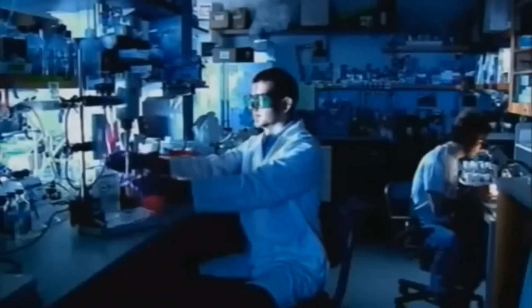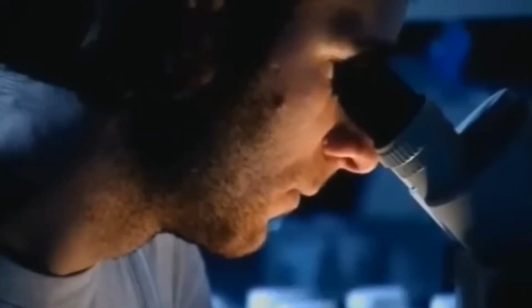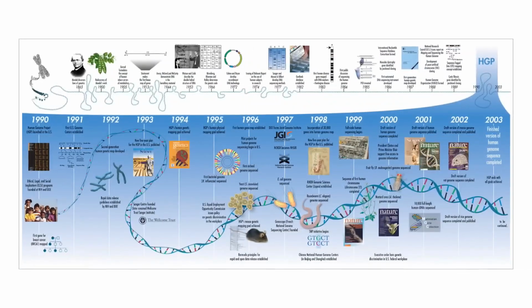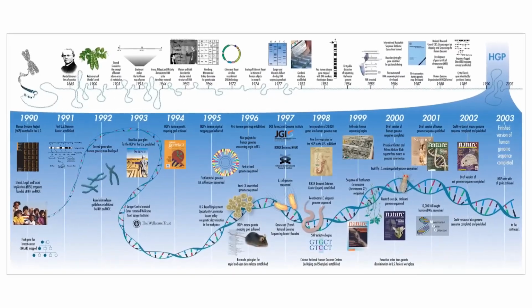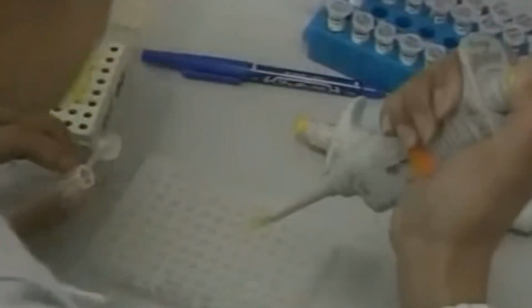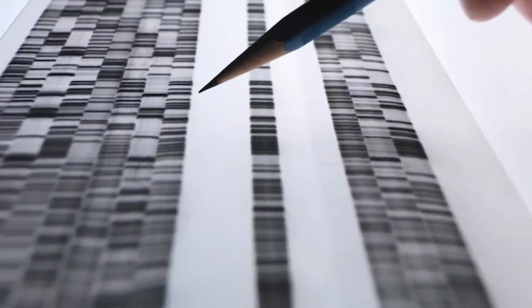Since the early 1990s, scientists have been aware of a special anomaly within the human genome. At the time, we weren't sure what exactly it was, but we did know something was different. Fast forward to the Human Genome Project, complete in 2003, where we mapped all human genes and finally found it. The project not only mapped out the human genes, but also the genes of other animals.